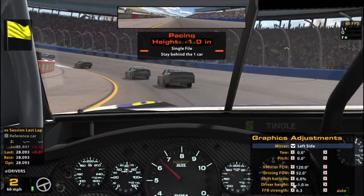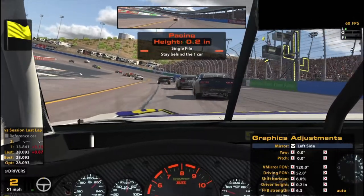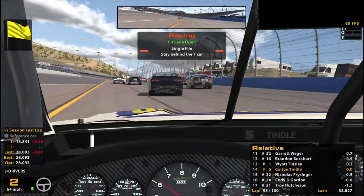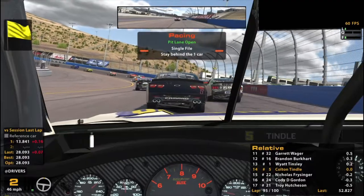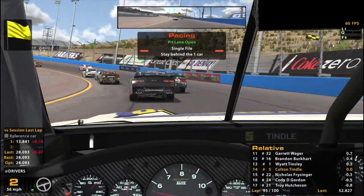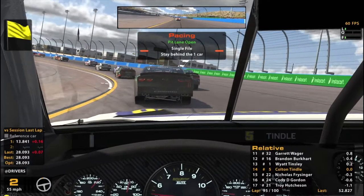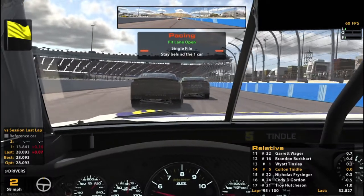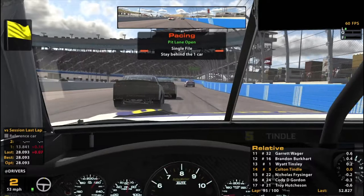Check my RPMs here. Not down on power, so should be okay in that regard. Can't pit now, not this late in the race. If I had engine damage, then I would. I think I just have to stick with it. Pits are open.